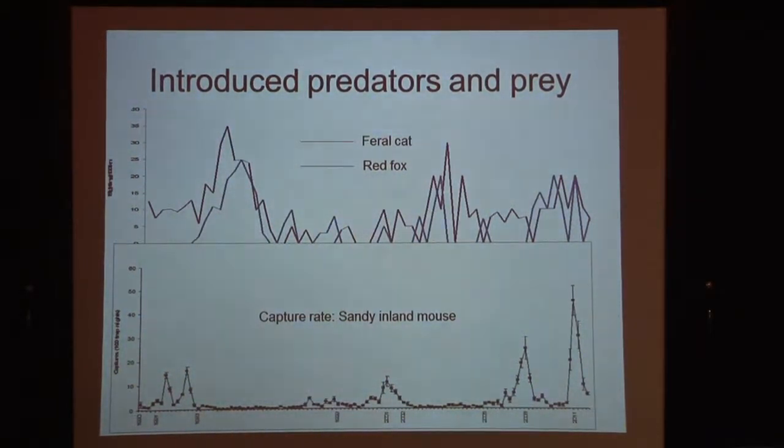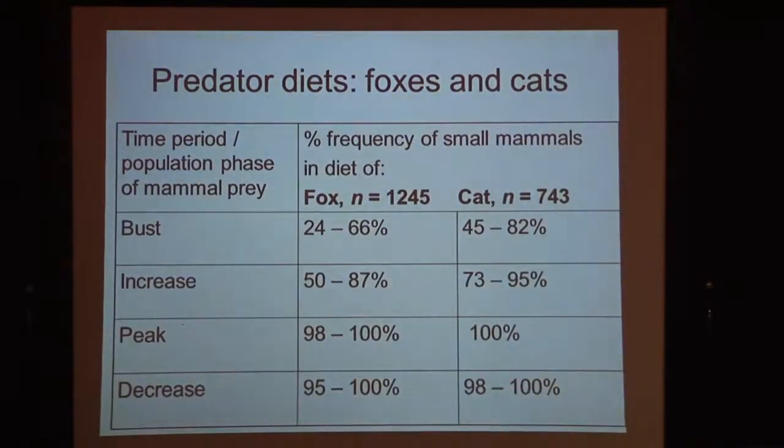In turn, this allows for eruptions in the numbers of introduced predators. Because of this, we've looked at the diets of the predators and tried to see what impacts the predators might be having. So this is just a summary of the diets of foxes and cats over 4 periods of the boom and bust phase of the small mammal cycles. Firstly, during the bust phase, these figures here represent the percentage frequency of small mammals in the diets of either foxes or cats. They tend to be present during the bust periods, even though we're not able to find them ourselves very readily.